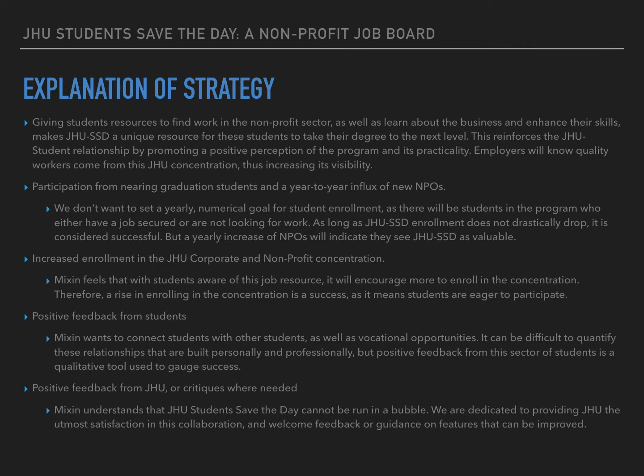And just going into our strategy a little bit more, we feel that Johns Hopkins Students Save the Day can be a great resource for students to really take their degree to the next level. It'll reinforce the relationship between Hopkins and its students and give students not only a positive perception of the program and its practicality, but of the concentration too, and really get to transform the invaluable knowledge they've gotten in their degree into the real world sector.